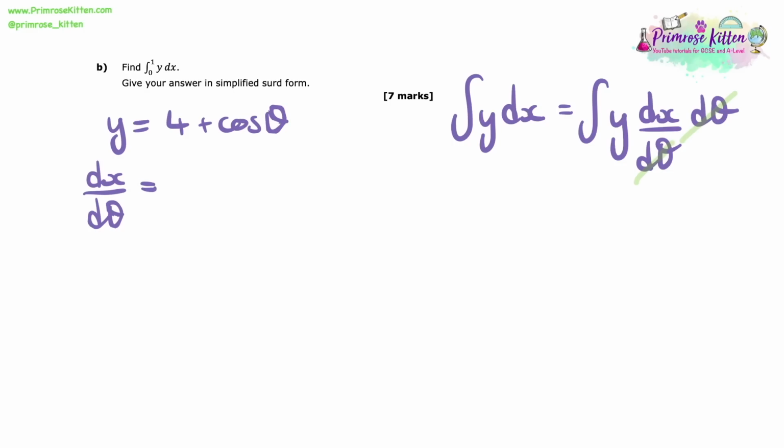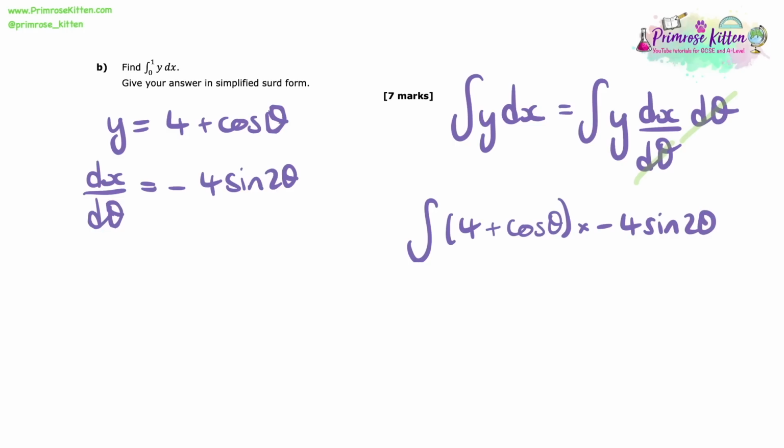So from the earlier part of the question, we know that y equals 4 plus cos theta, and we worked out that dx d theta was equal to minus 4 sine 2 theta. For that reason now, we can make the substitutions here. We can say that the integral of y dx equals 4 plus cos theta times by minus 4 sine 2 theta, and that is with a d theta on the end there. So first thing that I would do is I would multiply out my brackets now.